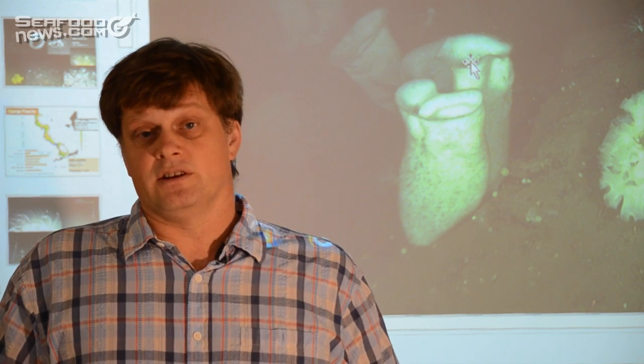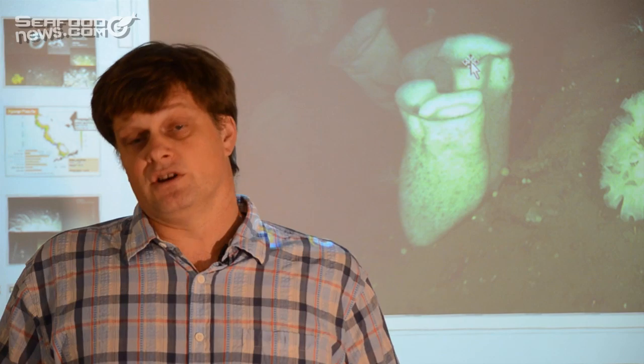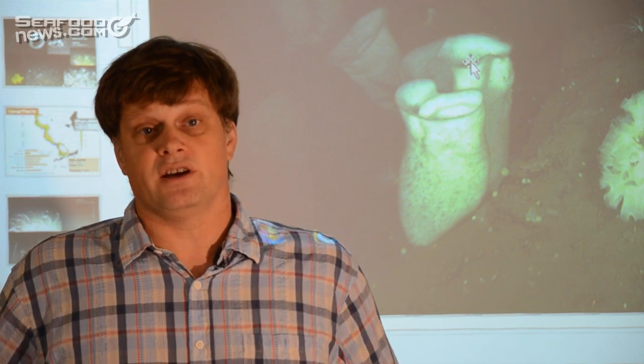The coral model did a very good job of predicting where coral was found. So there was good agreement between our predictions and what we observed when we went out in 2014.